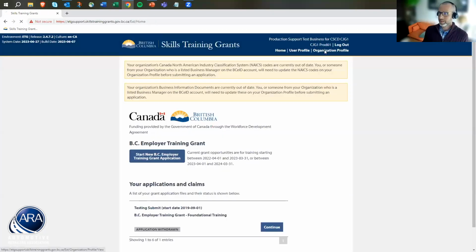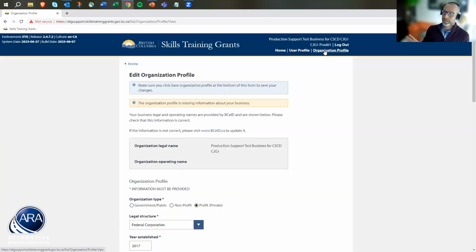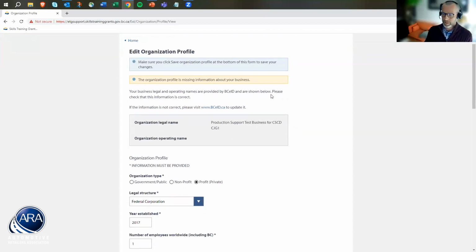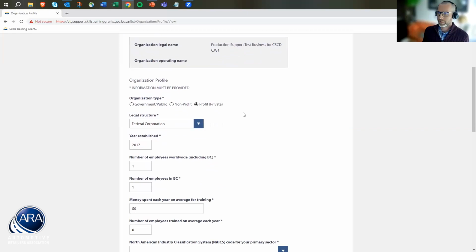There we go. Let's try that again. Organizational profile. Okay, so this is a profile that every organization will have to complete. It asks for basics about your business so that we can ensure that you're operational and that you're eligible for the grant. I'm going to jump down to the sections that it's asking me to fill in here.